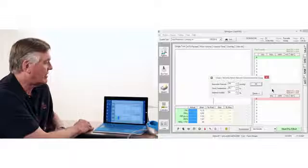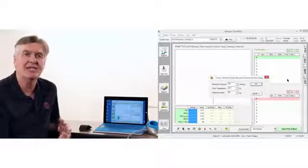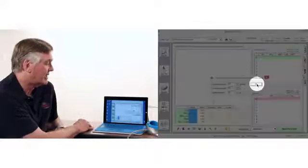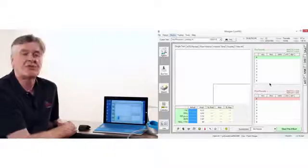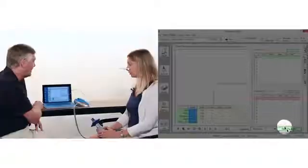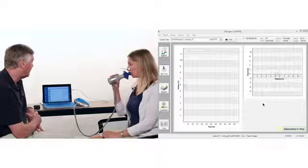The first test that we're going to perform is flow volume loop. And flow volume loops, or any volume measurement, needs to be corrected for BTPS conditions. Built into the Pneumotrac is a temperature sensor to record the room temperature. Pretty much running the test is so simple with minimal keystrokes. I can simply click to start a pre-bronchodilator test and ask the test subject to breathe normally.